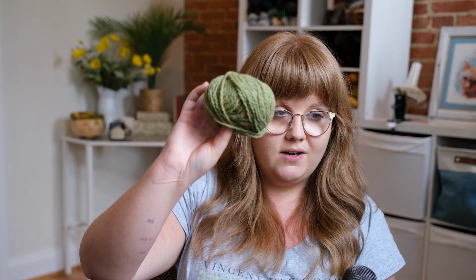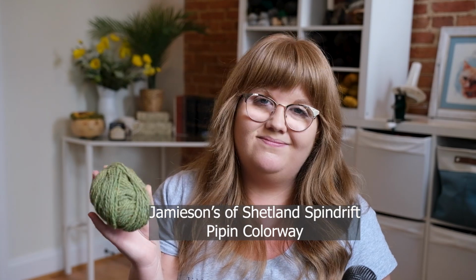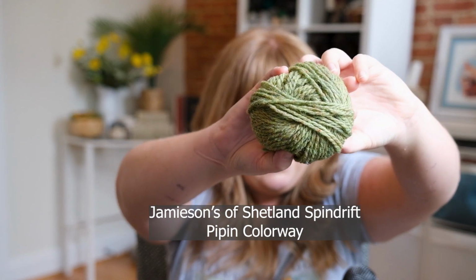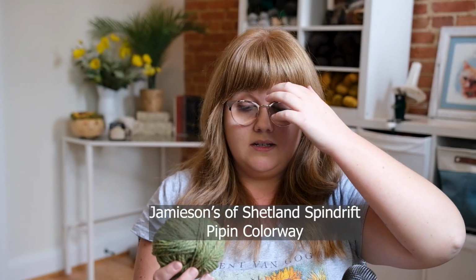This is their Spindrift. So I believe this is a worsted weight. And you want to know the name of this colorway? It's Pippin. So of course I'm going to love it. It's another heather, right? So you can see the red in there. I love it. There's nothing about this yarn that I don't love. And I wanted to share it, but I didn't want to share the pattern that it's in. So this is how I figured we could go about talking about it.